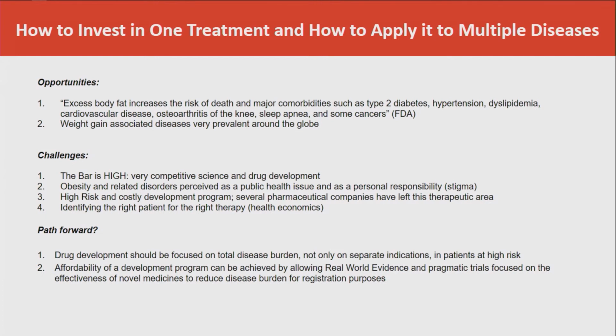Also, the FDA has clearly expressed concern. They stated in the obesity guidance from 10 years ago that excess body fat increases the risk of death and major comorbidities such as type 2 diabetes, hypertension, and dyslipidemia. So they already recognize the need for these drugs.